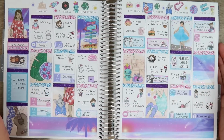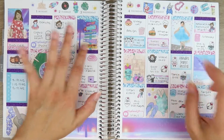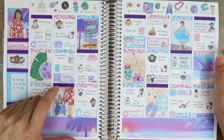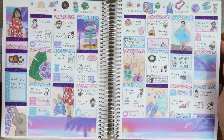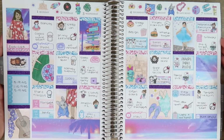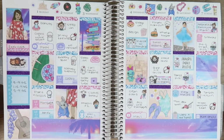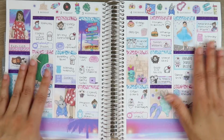Yes, it was. So these are purple glitter headers. They're actual purple glitter headers. I don't know who they're from because I got them at the SPC planner party. I had left my seat, and when I came back they were there for me. So I don't know who it was, but thank you to whoever it was. And I thought it looked perfect with this kit.